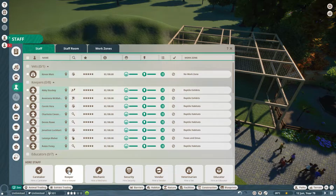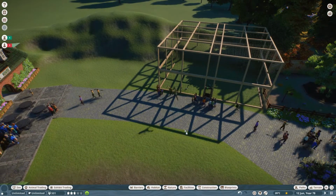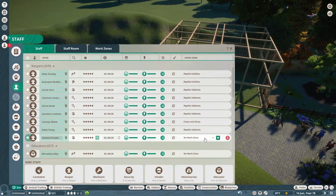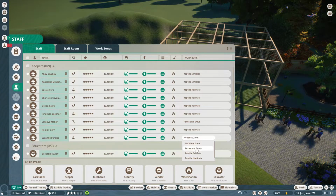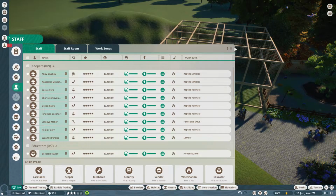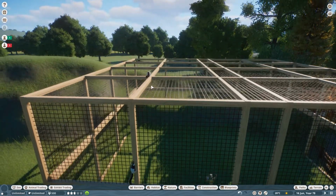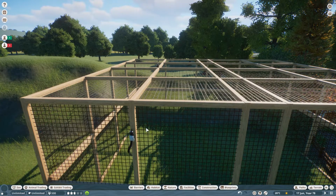I need a new keeper. You, Suzanne. Okay, Suzanne, you are going to be doing lemurs. And there we go. Right. Oh, just what I suspected. Look at that. Straight on the roof.